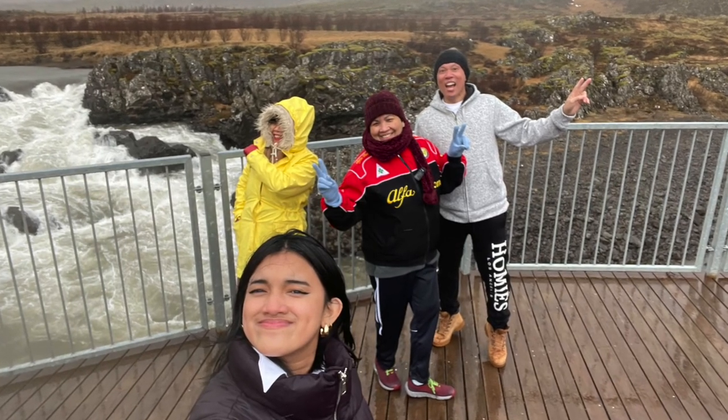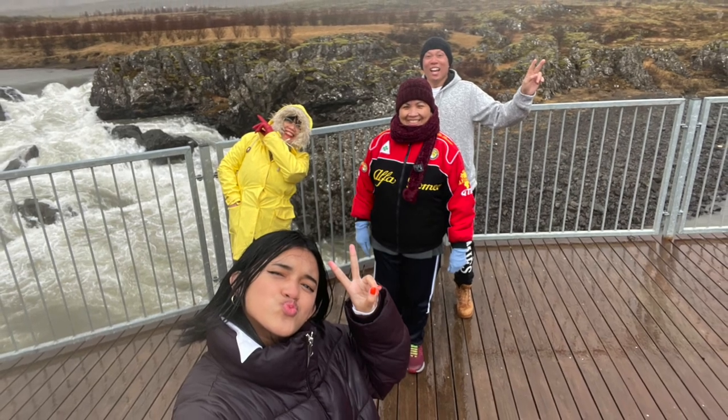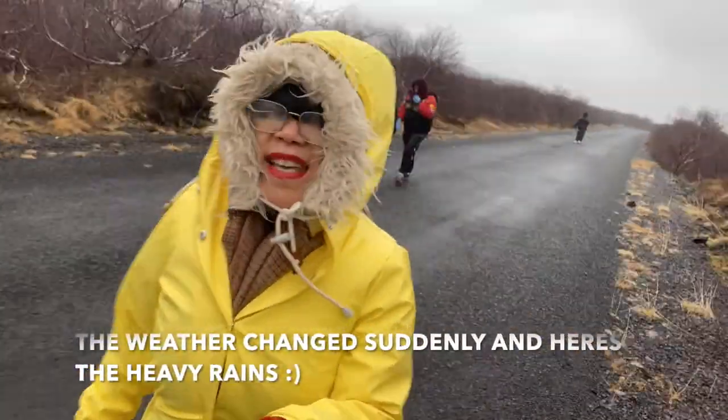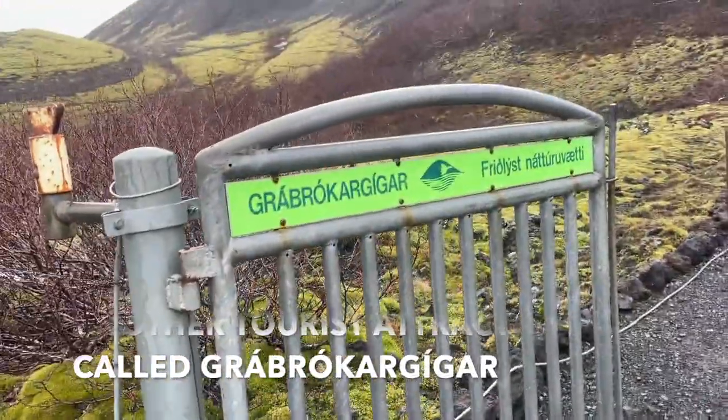Right now we are here, one of the tourist spots in Borgarnes called Glanni Falls. Glanni Falls is located just close by our summer house. Another day, it's our day three today. Right now we're going to explore the surroundings, or the area of Borgarnes. See you guys.